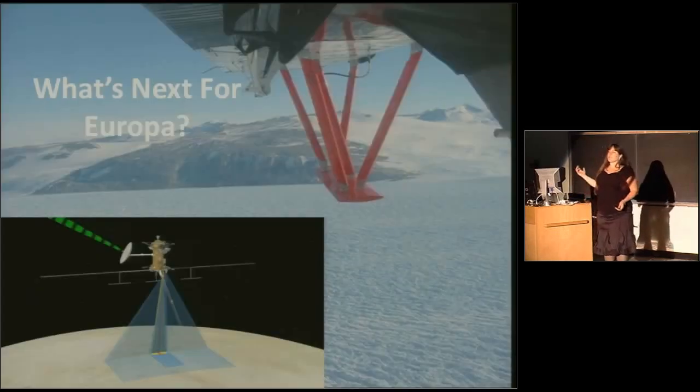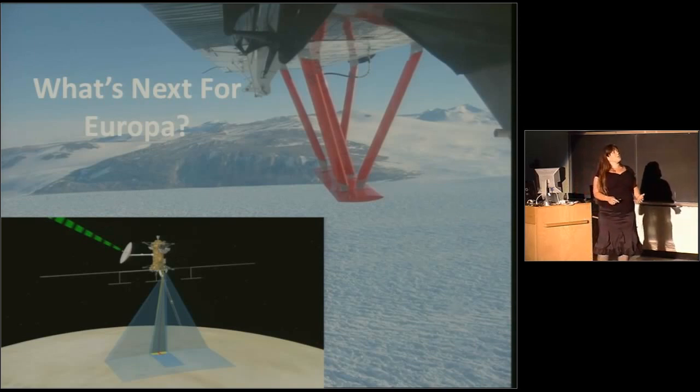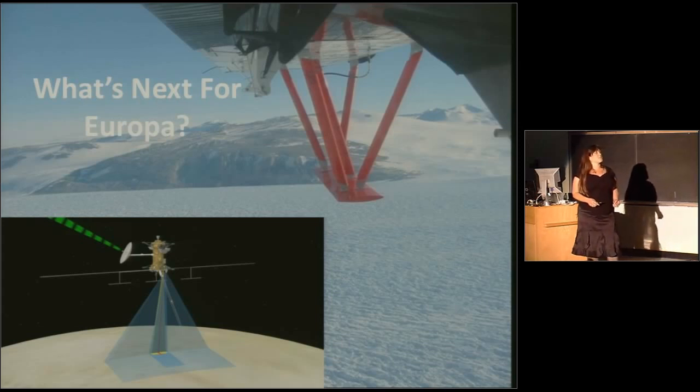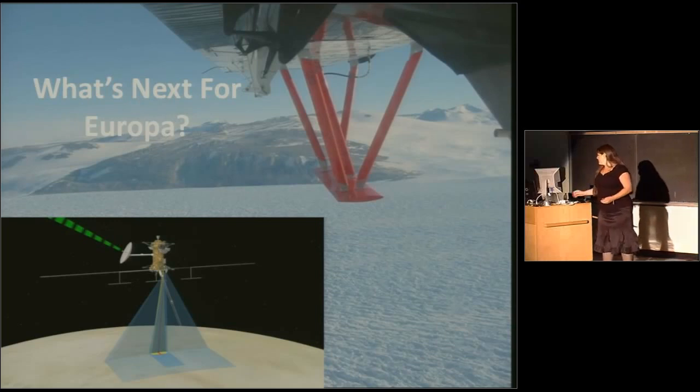So what's next for Europa? Well, our group has been really hard at work trying to plan the next spacecraft to go. We mentioned that we're playing around with radars and doing a lot of work on the Earth, both for the Earth itself and for Europa. And we'd love to send a spacecraft. It's actually being planned, so call your congressman.